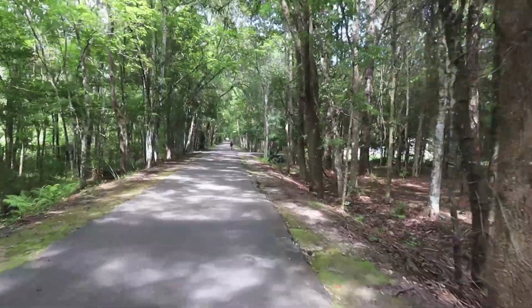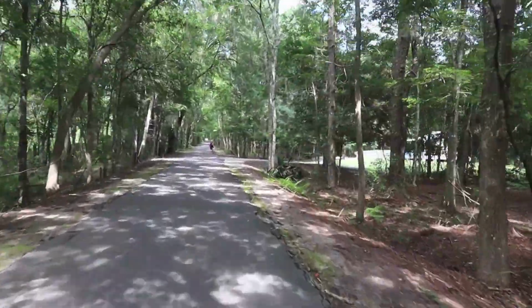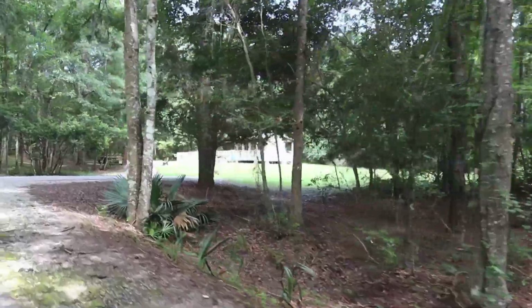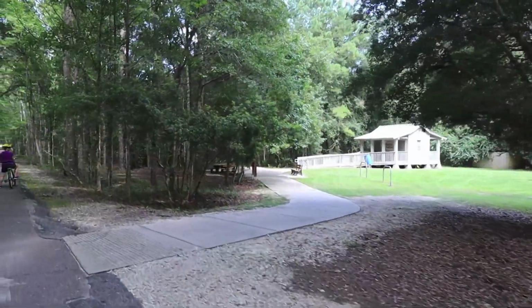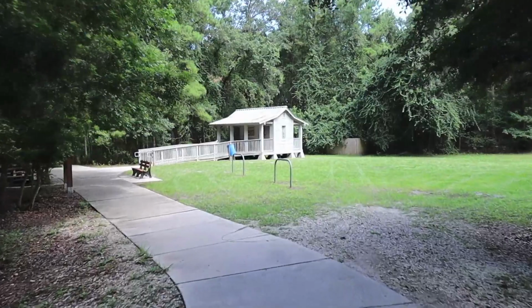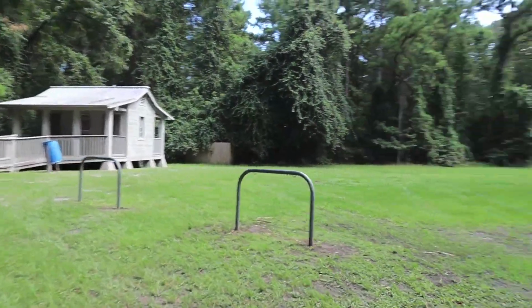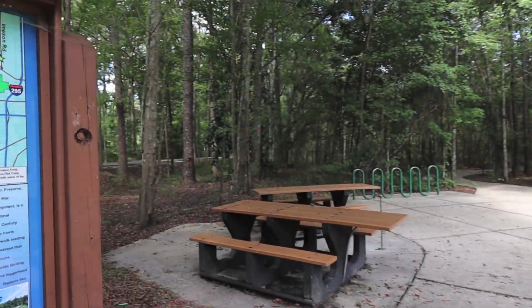Oh boy, do I love this shade. So just east of Imeson, there's a rest area here with some picnic tables. And that little building there has restrooms. And there's also some picnic tables.